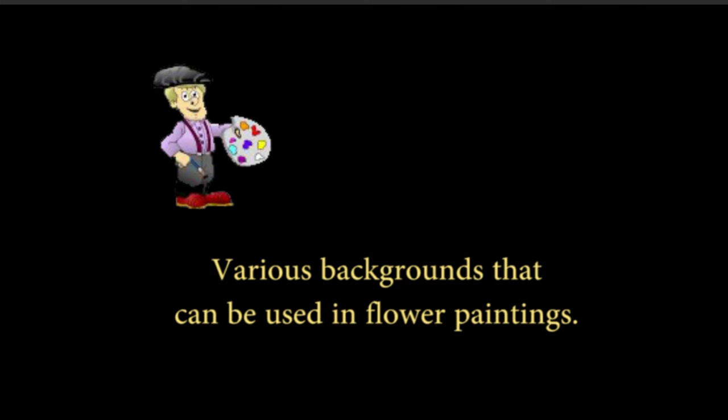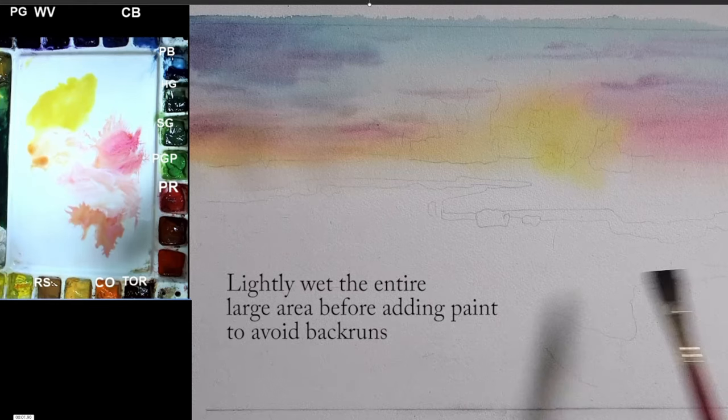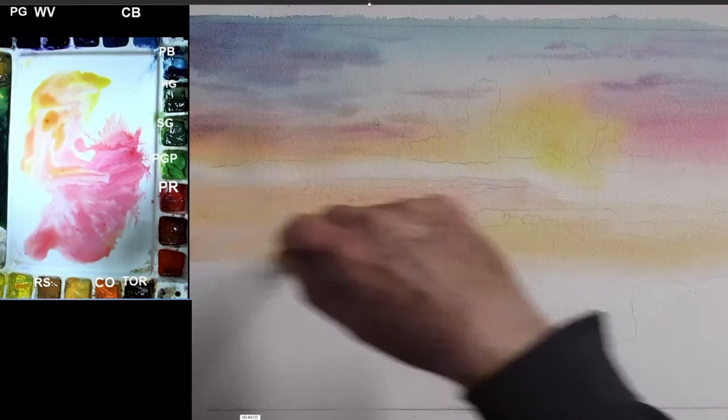Oh, wait. Wait, 29. Here it is. Okay, 29 we don't have to do because it's a flat wash. I'll run it just quickly. Yeah, that's no big deal, right?